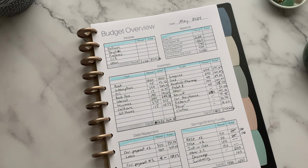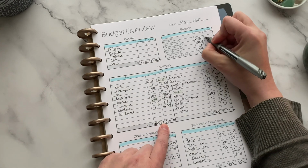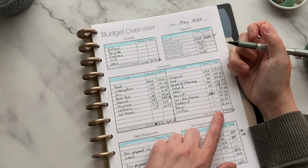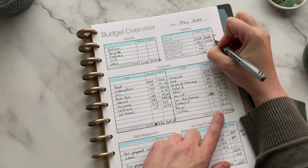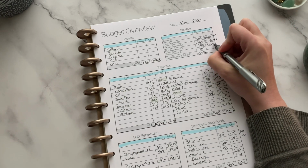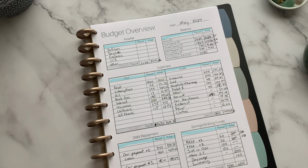Okay, so now for the fun part. Let's see how we did here. So fixed expenses ended up being 26.35. Variable expenses were 14.46.96. Debt repayment was 908.77. And then sinking and savings were 400.